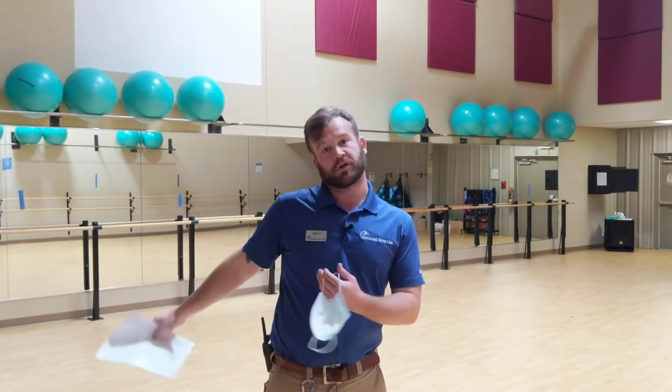Now I'm in group exercise studio A, or more the high intensity studio. The air in this environment is exchanged every 1.5 minutes. And finally, we are in studio B. Some classes, such as bar classes and yoga classes, take place in here. And similarly to studio A, the air in this environment is being exchanged every 1.5 minutes.